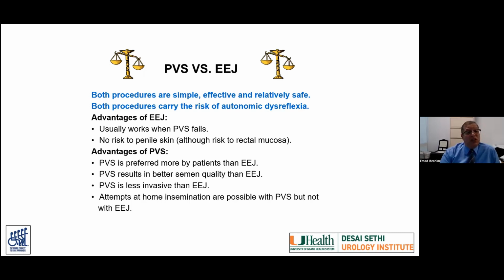What are the advantages of the PVS? It's preferred, of course, by more patients because it's less invasive, has better semen quality, and can also be used at home for attempts at home insemination. So the patient will be trained, will take the vibrator home, and will try to get an ejaculate and do home insemination. We have a lot of patients who had success having children using penile vibratory stimulation and home insemination techniques.